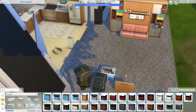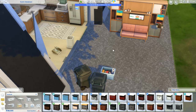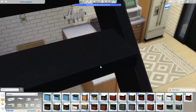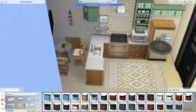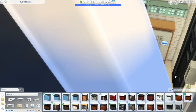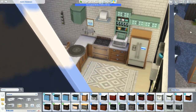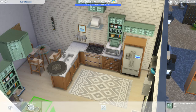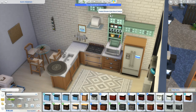Anything else? Oh, our corkboard. I love having a corkboard near the kitchen. I like to imagine Sims posting their recipes. Now we have the little whiteboard from Parenthood, so I might use that. But I love the look of the corkboard, and this roof is getting on my nerves. I like the look of the corkboard, but I might end up using the whiteboard that came with Parenthood.